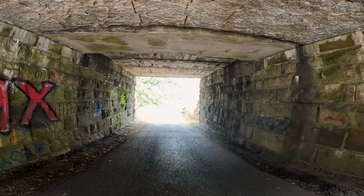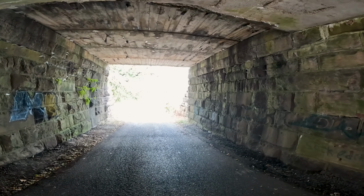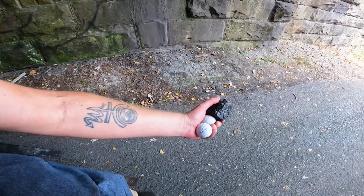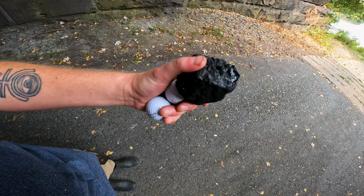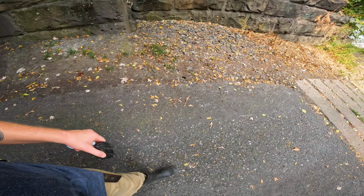All right, that's gonna wrap it up for this quick episode, really just a scouting episode. Got my plastic picks for the day, 2 golf balls, and a nice shiny piece of coal. So I think we did go the whole way to the end of the Epler. We got to look at some exposures of it down on the river, see what it looks like, maybe kind of infer what it might look like under the surface there.